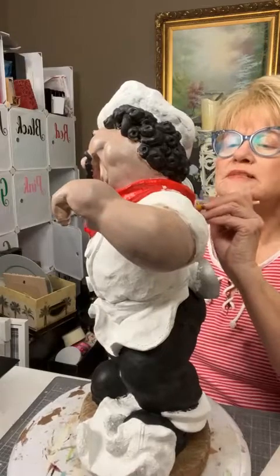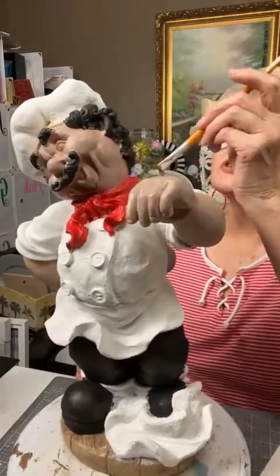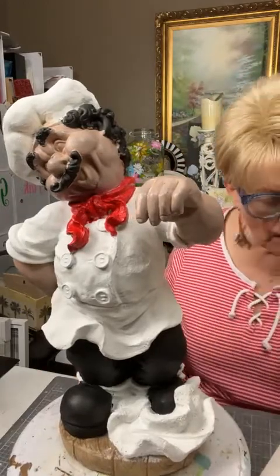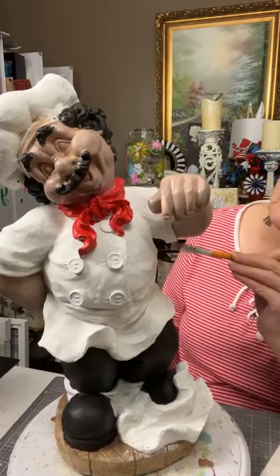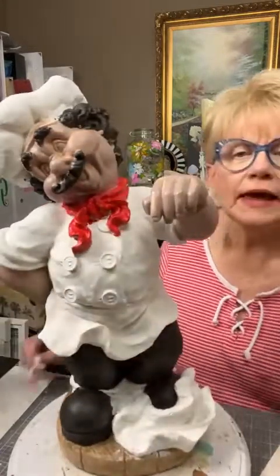Gonna fix all my mistakes, of course. Okay, I think I'm gonna check his apron with the black and white. What do y'all think? And he's got little black shoes on. I was thinking about striping his pants.